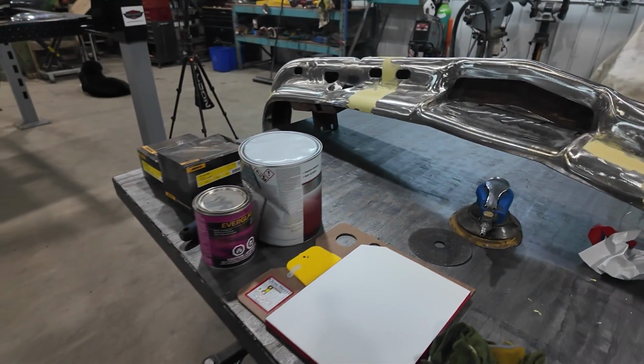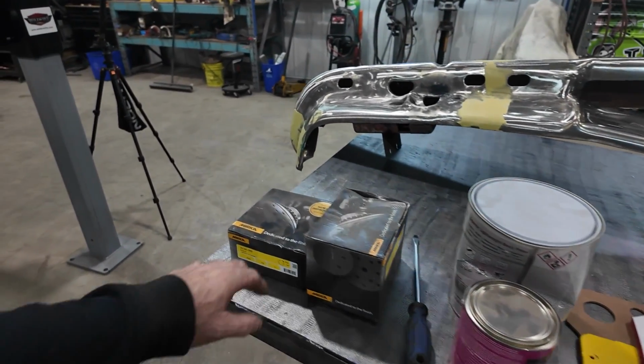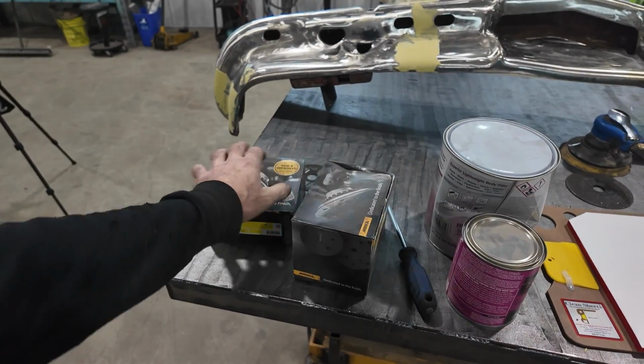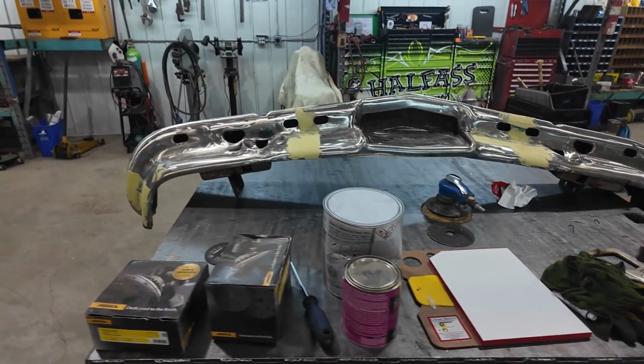All right. Well, I don't anticipate I need more of this, but you never know. I was going to hit it with 40, but I mean, that's just too aggressive. I think we'll just go 80. Yep. And then that'll be good enough. Whatever it is, we'll prime it, and we'll see how it looks.